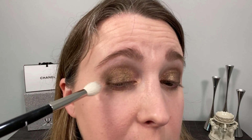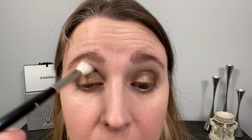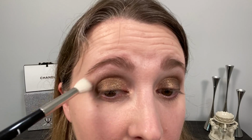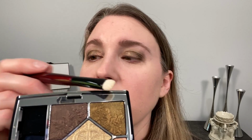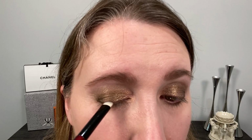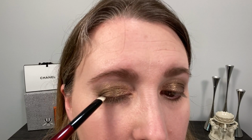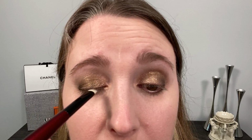Back in with the Rephr 16 and just buffing a little. For the lower lash line, I'm going into this more mustardy shade. This is the Sonia G Smudger 2. Taking the same brush in the dark brown for the upper lash line. And I'm just going to put this close to the lashes, but give it more of that smudged out look.